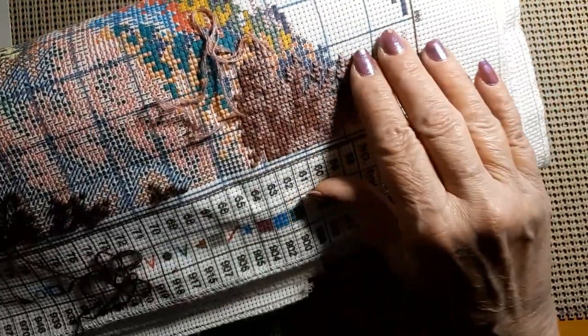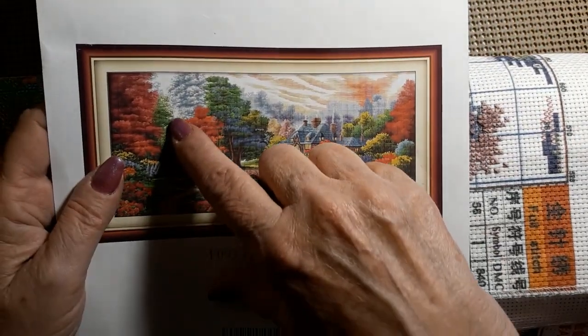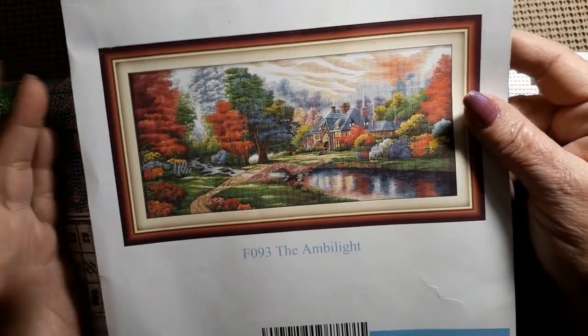Yeah. How nice of them. They could have just pulled that down a little bit, made you feel a little bit better, because that's about the extent. As you can see, wherever it's white, there's no stitching. Right there. So they didn't miss the canvas by much.